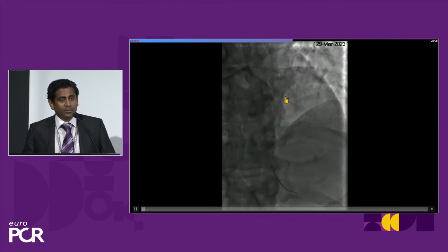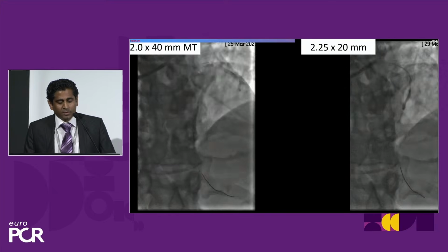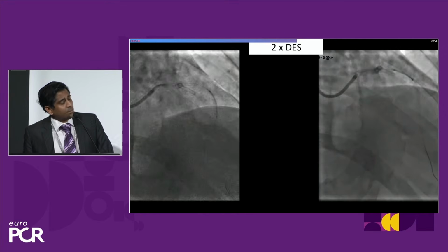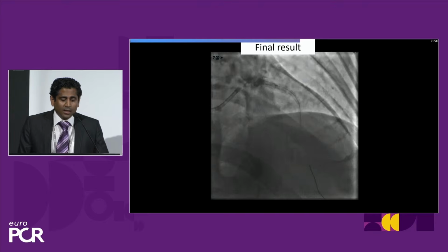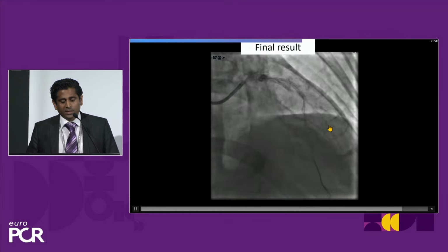If you want to put a stent, you'll probably use a 2 millimeter stent, which is not ideal. So obviously we used two long DCBs in the mid and distal segment, and proximally we still use stents. So this is a classic hybrid approach where stents were deployed in the proximal segment, and this was the final result. Now again, if you look at it, it doesn't look like a stent-like result.